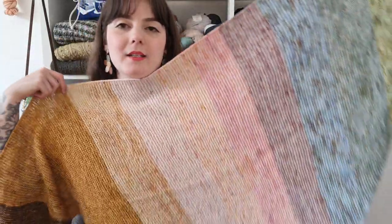And am I showing you that? No. I was looking for my ends of yarn. There's a fold here, ignore it.